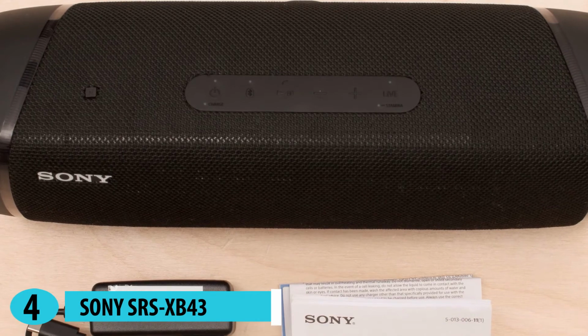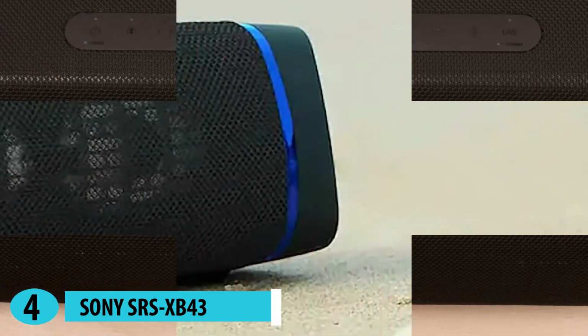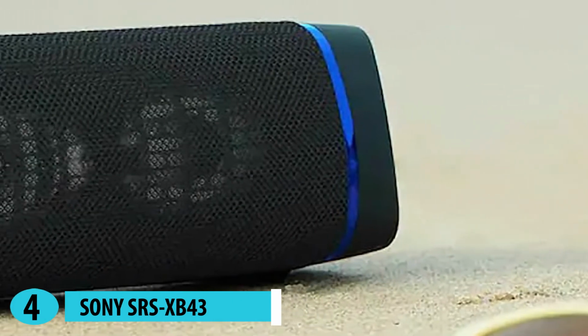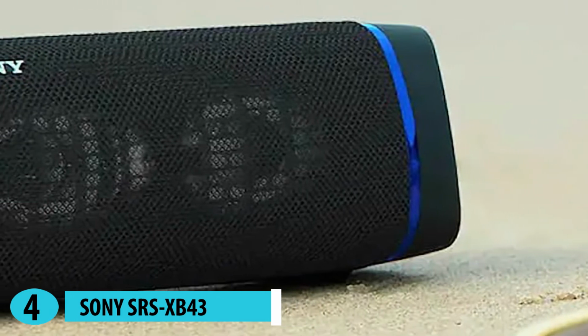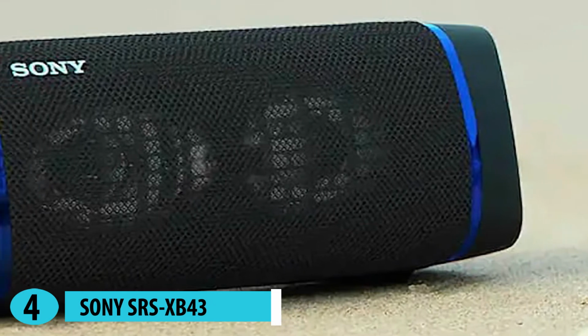Behind the grille is a dual 0.8-inch tweeter and dual 2.5 by 2.8-inch woofer that is aided by a large passive radiators on either end of the speaker. All these combined deliver a frequency range of 20 Hz to 20 kHz. The SRS XB43 is compatible with Bluetooth 5.0 and supports AAC and SBC Bluetooth codecs.